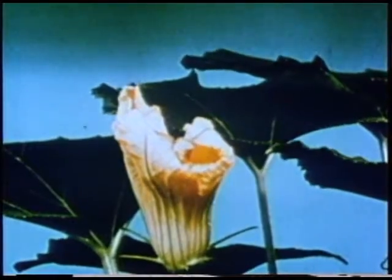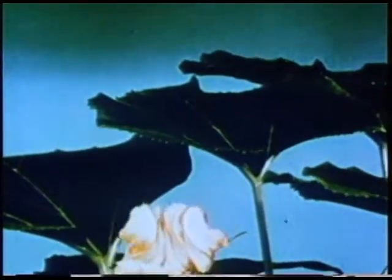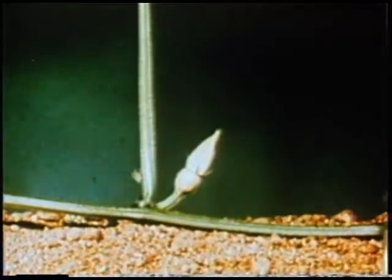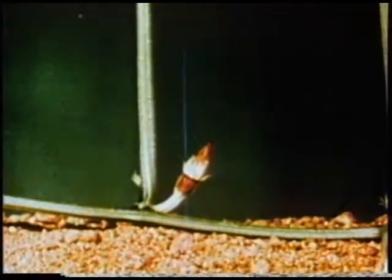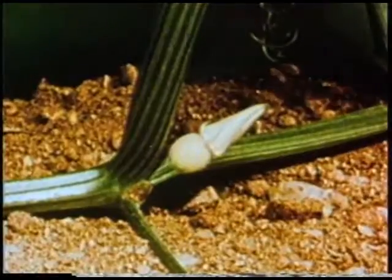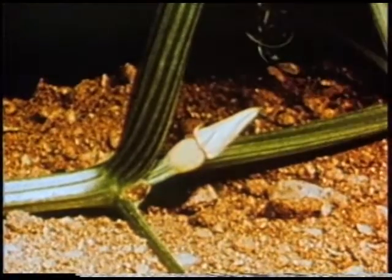But while all the staminate blossoms grew so nicely, I suddenly realized that all of the pistillate blossoms with their little embryo of the pumpkin right under the flower would only reach this early stage of development and then stop right there and dry up, turn black, and drop off the vine. So I didn't get any pumpkins.